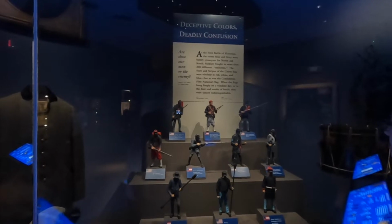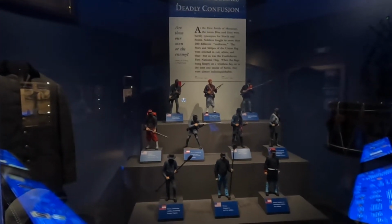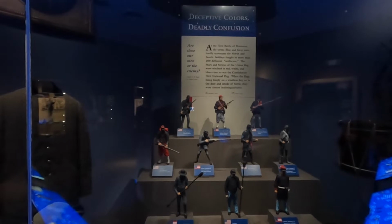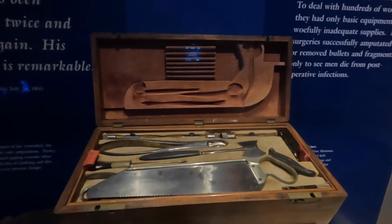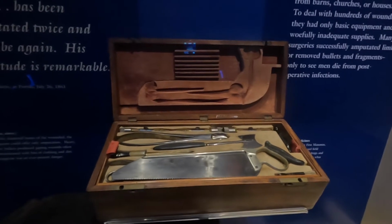Talking about the deceptive colors. New York troops wore gray, Confederate Virginians wore blue. Yeah. Took a while for things to standardize. There's a surgeon's toolkit. Yikes. Man, oh man. Look at that saw.